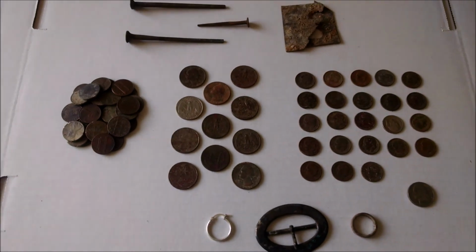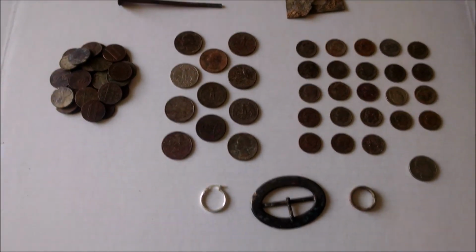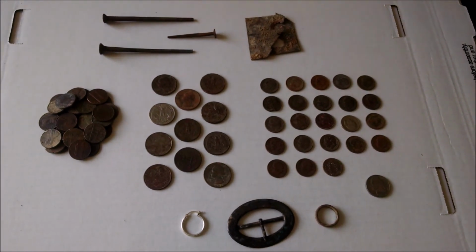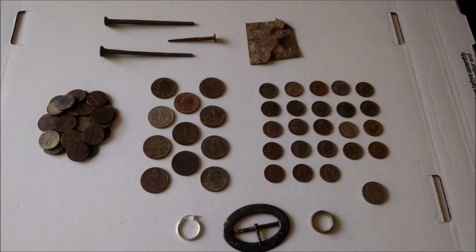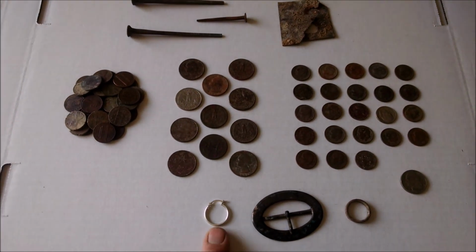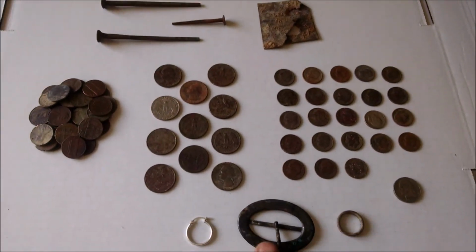Hope you guys enjoyed the video. Nothing spectacular this time, except of course, as always, silver is silver. And rings are rings. So it's always fun to find the jewelry, whether it's just junk jewelry or the good stuff. And that buckle is a little bit of a treat too.